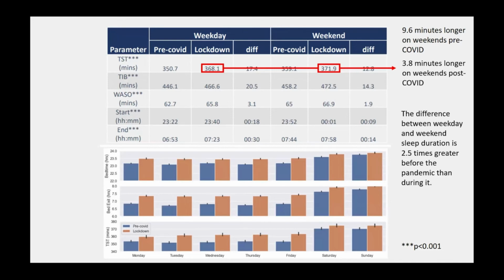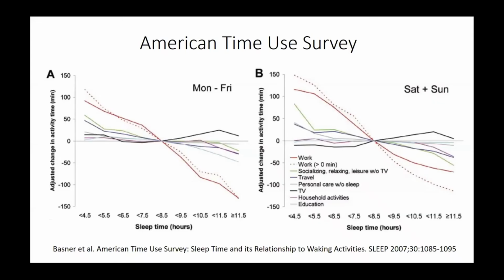And so this again suggests that during the lockdown, people were able to have more consistent sleep schedules between weekdays and weekends. From a sleep healthcare provider perspective, that's an indicator of healthier sleep. So again, suggesting, at least in this population, that COVID and how it impacted sleep was positive.